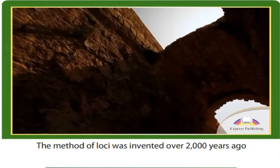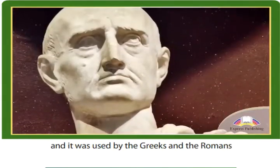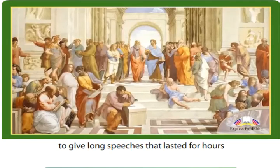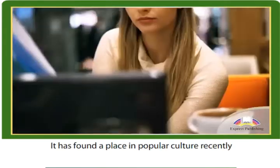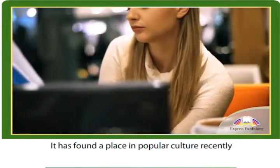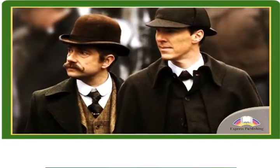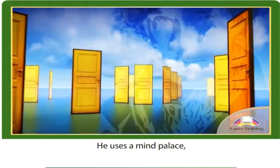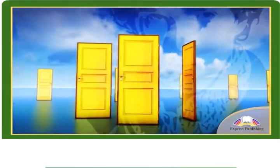The Method of Loci was invented over 2,000 years ago, and it was used by the Greeks and the Romans to give long speeches that lasted for hours without any notes to help them. It has found a place in popular culture recently thanks to Sherlock Holmes in the TV show Sherlock. He uses a mind palace, but it is the same principle and it's really easy to learn.